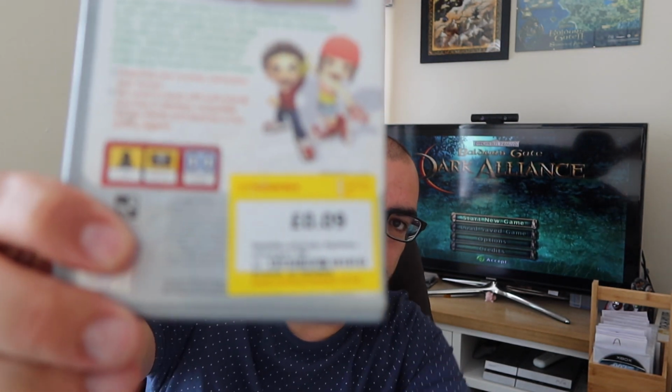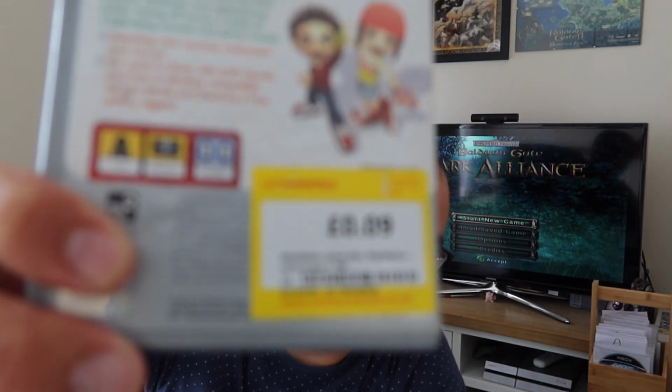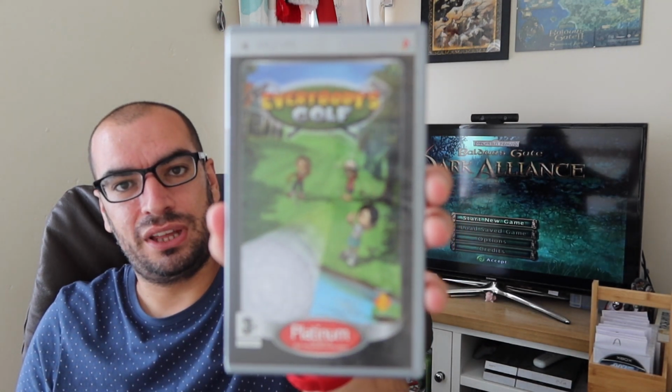And there you are, if it'll focus, 9p. No, it won't. But that game is Everybody's Golf, and I'd played a version on the PS Vita. I'd never played one before, and I got really into it. It's a really fun game. No instructions, but for 9p, I'm not going to moan at that whatsoever.